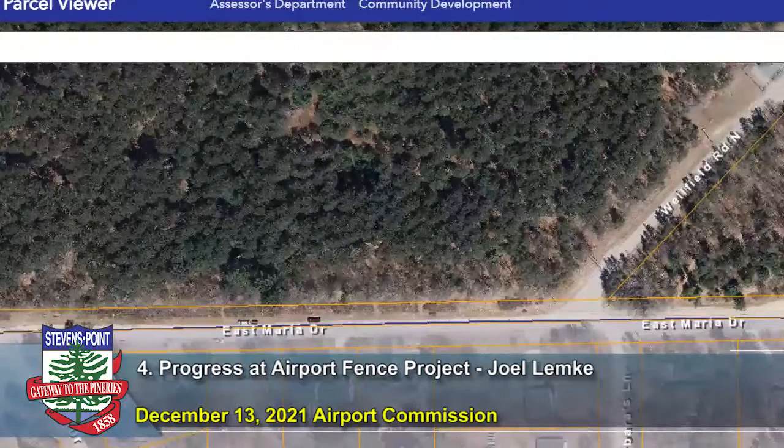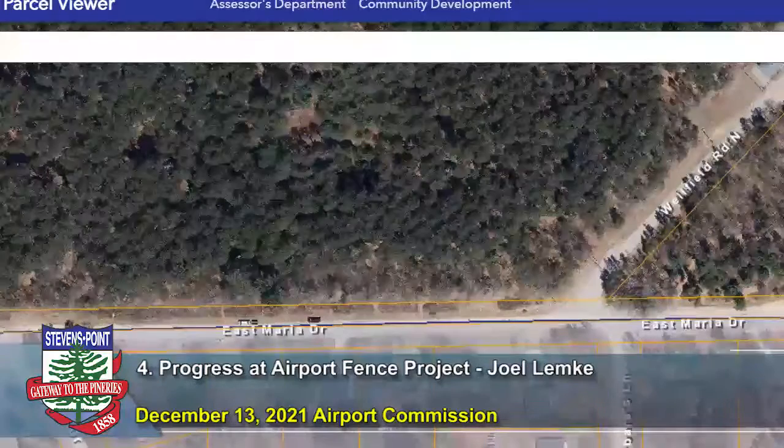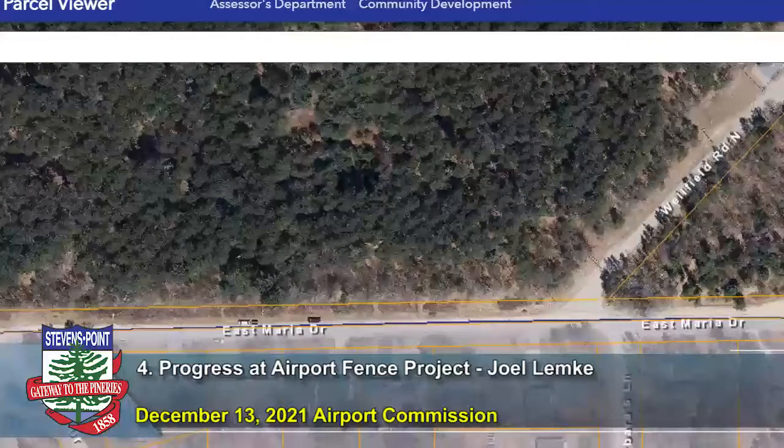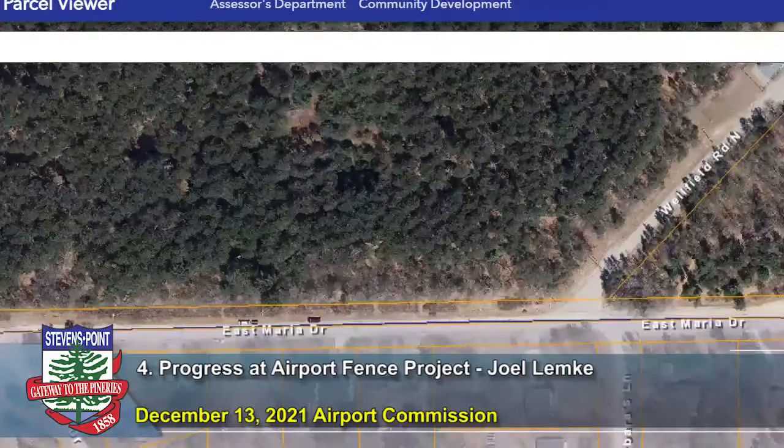Well, your point is accurate, but don't forget, we're not the ones who decided what kind of fence has to be put there. It's the federal government, the FAA, not us. It's all about homeland security. And also, you should all remember that we are one of the last airports of our size in the state of Wisconsin.